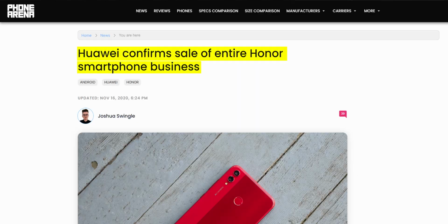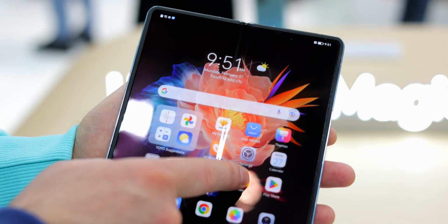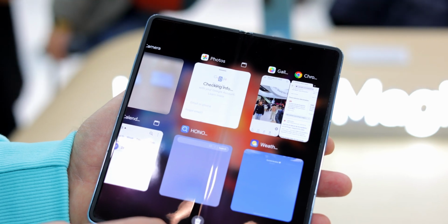Now, in case you were wondering, Huawei did sell Honor off, so Honor is not affected by the bans and restrictions, so you do get Play Store on this phone. I'm not a huge fan of Magic OS as I've been burned by its looks and feels in the past, but I do want to spend more time with the phone if I am to cast judgment.